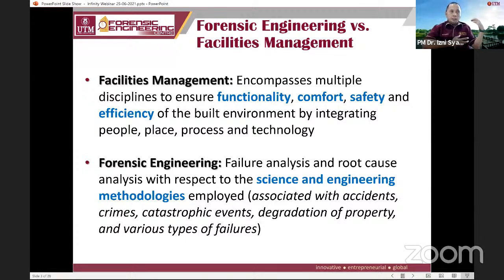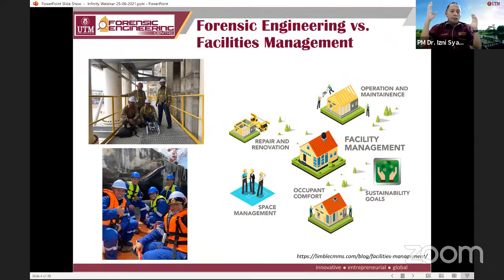Okay, so meaning that if you're going for facilities management, it also involves directly or indirectly forensic engineering. So for instance, if you look at the scope of facilities management, you're talking about operation and maintenance. Also you're talking about sustainability, occupants' comfort, and also space management. And also you're talking about repair and renovation.